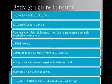Marc's sitting balance was also examined. It was poor, and he was unable to sit without maximum assistance, so therefore his standing balance was unable to be examined. He also has moderate edema in both his left hand and foot, and although he has passive range of motion throughout his body, he has no active range of motion on his left side due to his diminished strength.